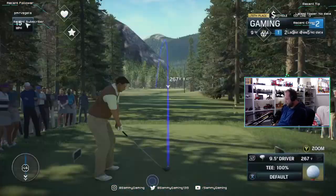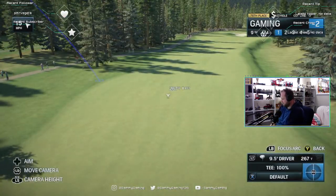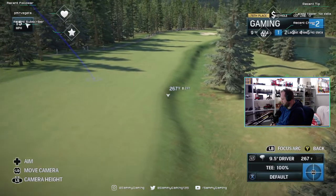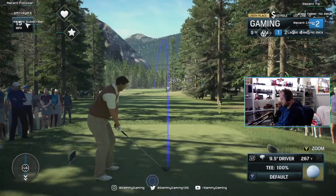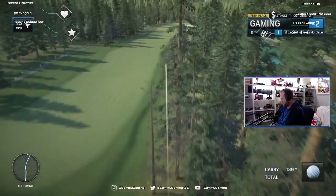So we'll round out the front side here at Banff Springs with a par 5 and reasonably short at only 501 yards. So very reachable because of that yardage that you just referenced. Hole bends a little bit to the right. You can favor the left side with a tee shot. It's just going to make that angle on the second a little bit easier.